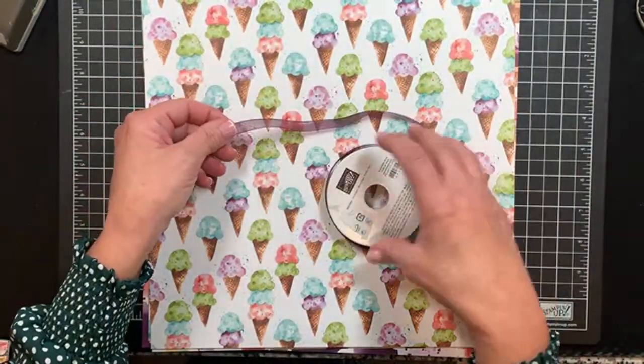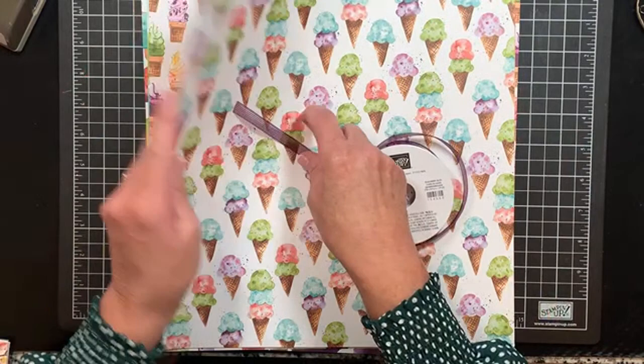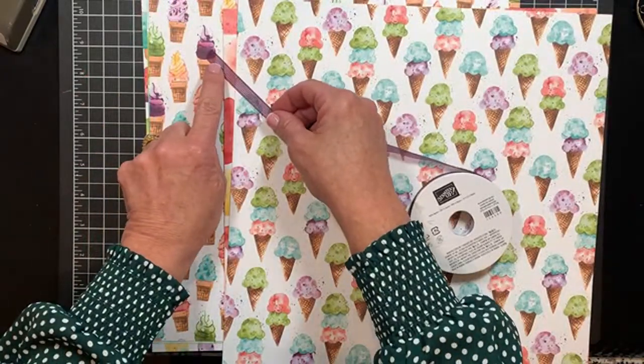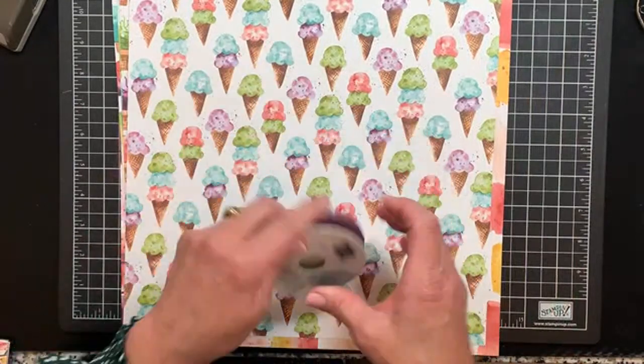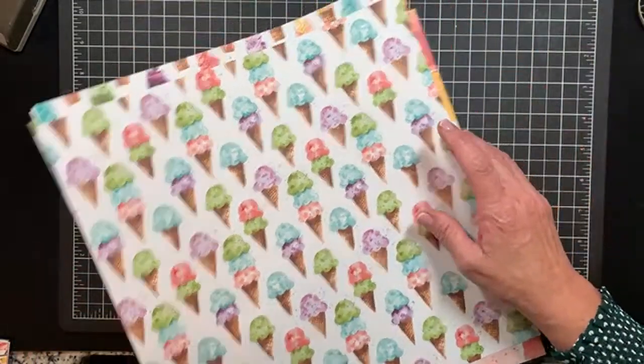This is a dark color. It's Blackberry Bliss, and it brings out the colors that are inside the designer series papers here, as well as the other side. This is called the Ice Cream Corner Designer Series paper.